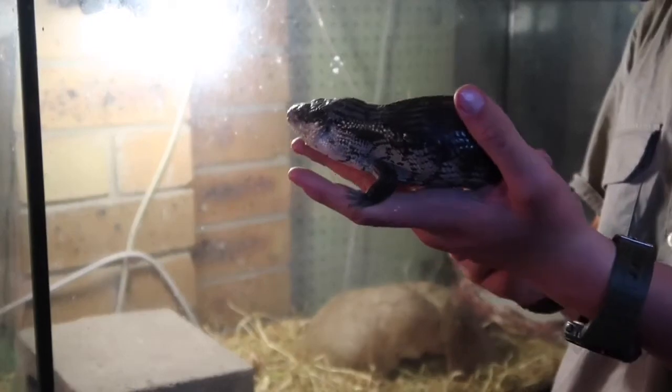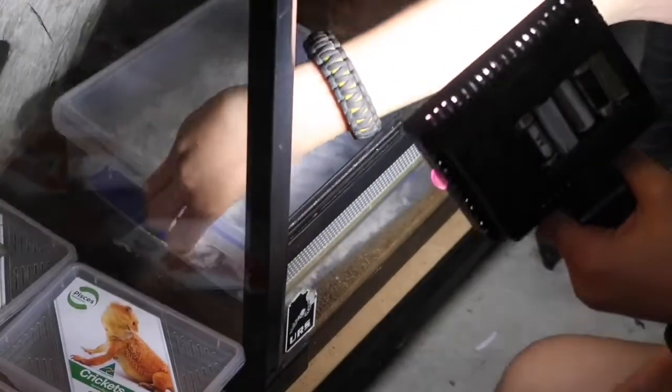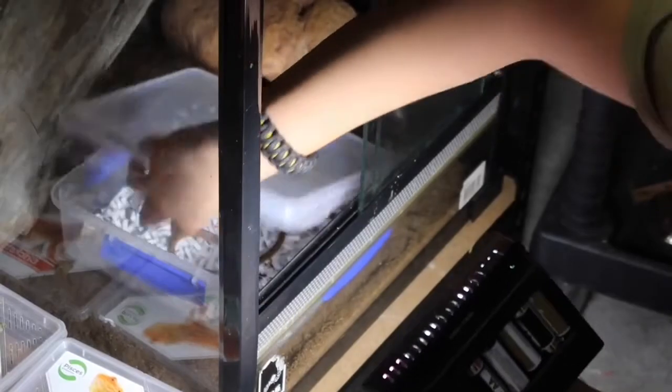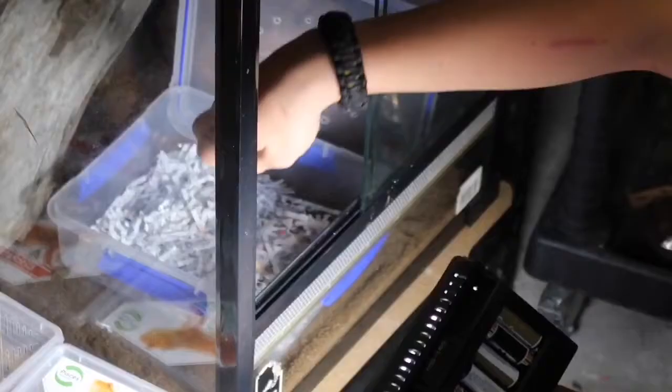She's nice and tame. Alright, Lachlan, what do you got in that little tub there? Here's a new addition. It's only a baby, a little brown tree snake. So chill for him.